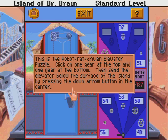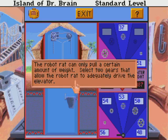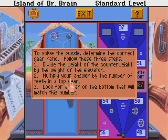This is the robot ride driven elevator puzzle. Click on the gear at the top and the one at the bottom, then send the elevator below the surface on the island by pressing the down arrow button in the center. The robot ride can only pull a certain amount of weight. Select 2 gears that allow the robot ride to adequately drive the elevator. To solve the puzzle, determine the correct gear ratio.